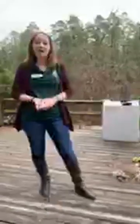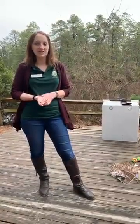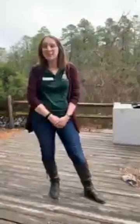A raptor is a bird of prey, an animal that likes to eat meat. And they're built a little differently than some of our other birds. Their beaks are sharp and hooked to help them cut up their food. They also catch their food with their feet. On their feet not only are claws, but they have very sharp talons to help them hold on to the things that they're catching. And they use those also to capture their prey. So not only are they holding on to their food, they need to have strength in their feet to make sure that their food doesn't escape them.